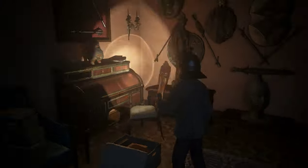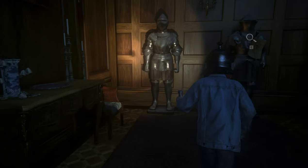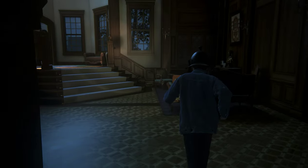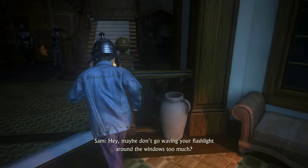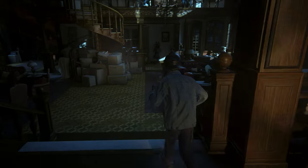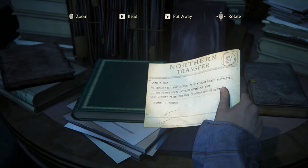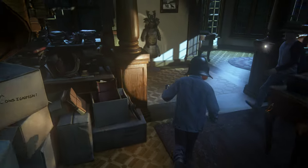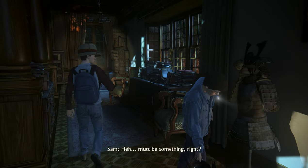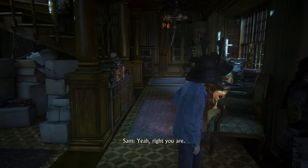Lawrence of Arabia. Jousting armor. Looks French. Hey, maybe don't go waving your flashlight around the windows too much. Samurai. Must be something, right? Hollyhock leaves are, let's see. Don't tell me. Tokugawa clan. Yeah, right you are.